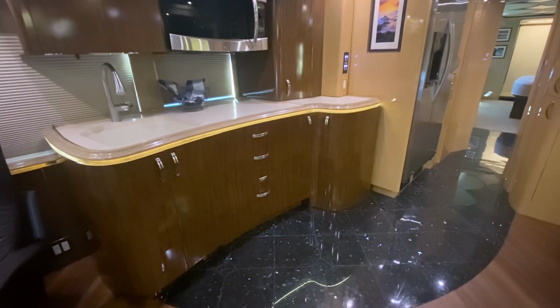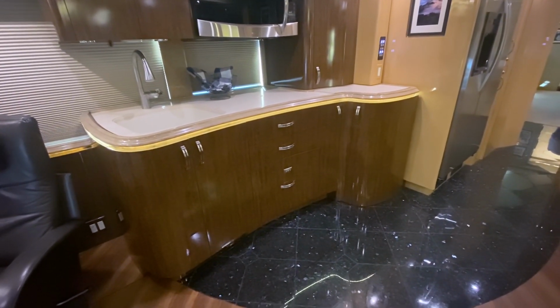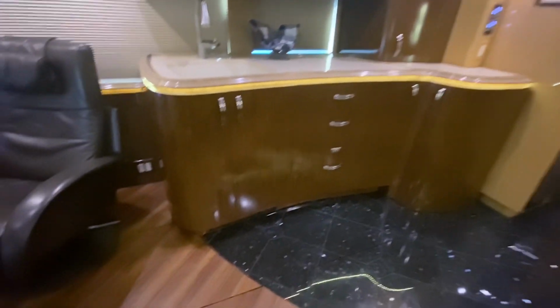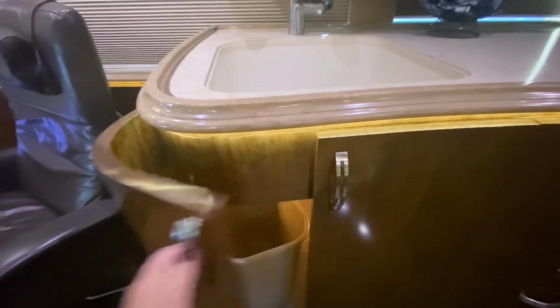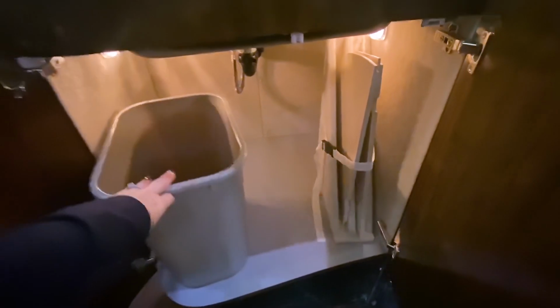This is just my opinion from moving from coach to coach. I definitely have my favorites, which I know aren't everyone's favorites, but things that I appreciate. Like when I open up this cupboard here, and it's one big cupboard. We all know how much space we need. So you have your trash bin, and you have so much more space even behind it. It's one solid cupboard, which for me is fabulous.